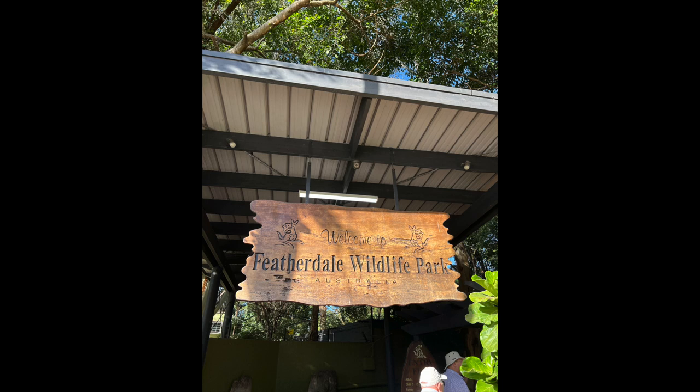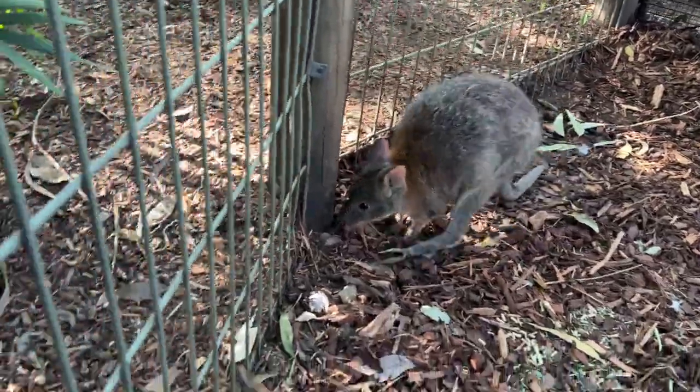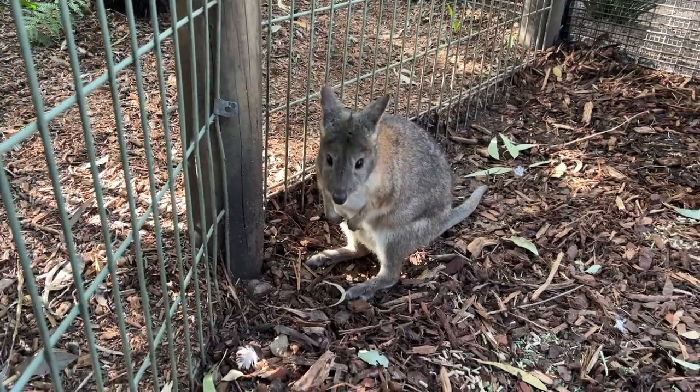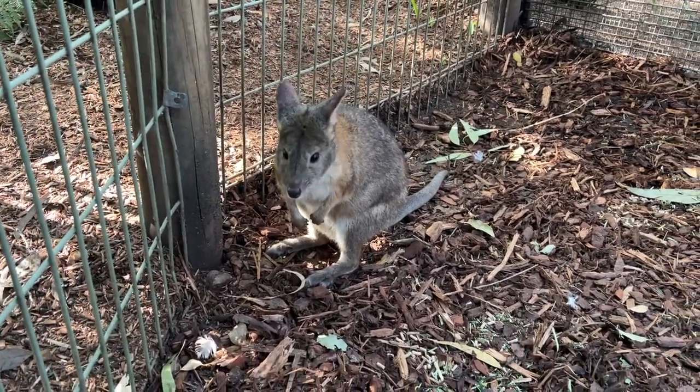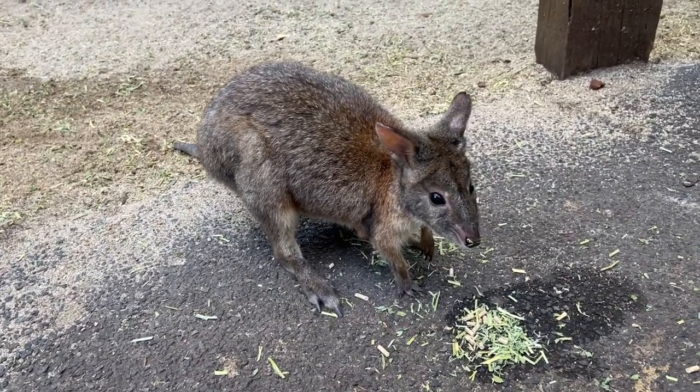Then on Monday, March the 11th, I took a tour of the Blue Mountains. It was a day trip leaving from Sydney. And one of the places we stopped was the Featherdale Sydney Wildlife Park.